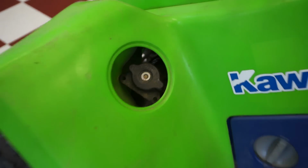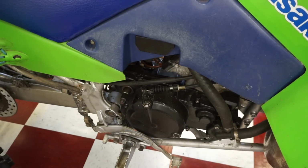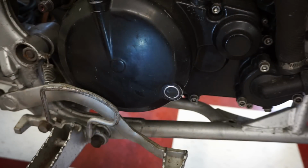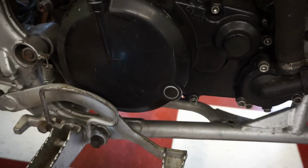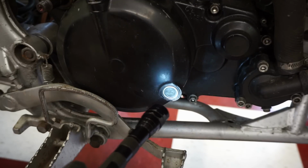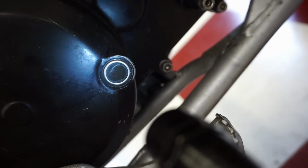Alright, next I want to check the oil. So on these, there is not a dipstick, but there is an oil window. It's right there. Kind of hard to see. Looks like it's completely filled. Yeah. In the window, it looks like the oil is filled up completely. There's definitely oil in it.